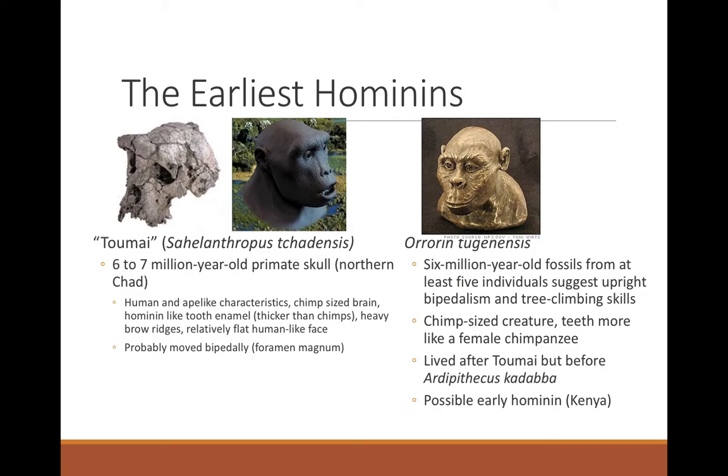The teeth are much more like chimpanzees, and so this represents that bipedality evolves before we have a completely human-like diet with this thick, fibrous, tough vegetation. And Orrorin lived after Toumai, but before Ardipithecus kadabba, which is one of the species we'll talk about on the next slide. And so we recognize them as an early hominin.